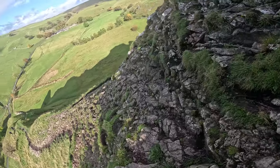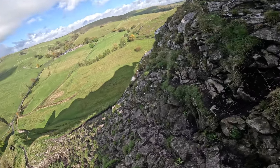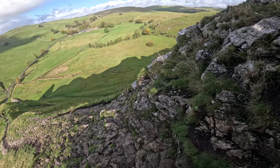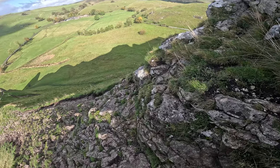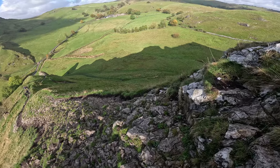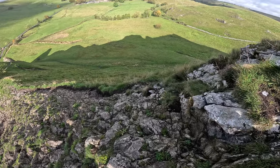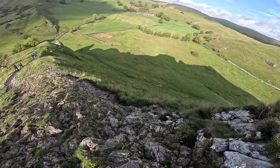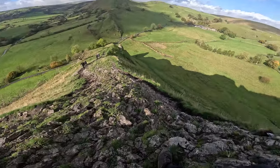Sure, it wasn't this bad last time I came. Just so slippy. You really just got to make sure your feet are gripping, which is easier said than done, mate. I'm gonna have to go on my arse here, I think.